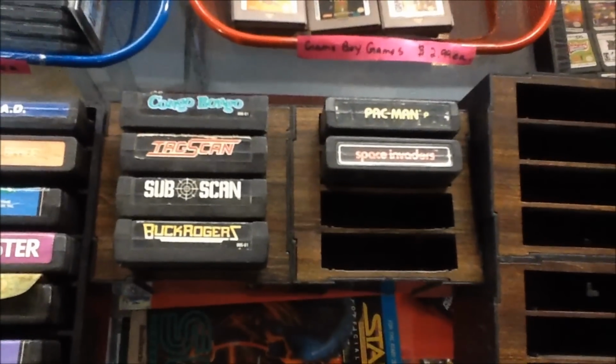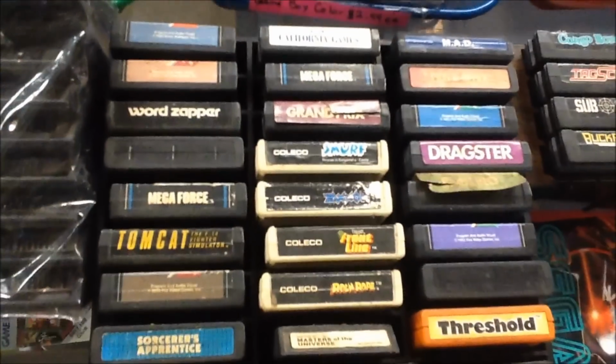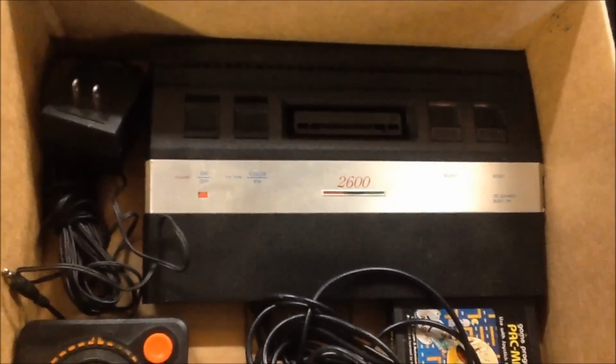Here are some of the 2600 games. Some decent stuff in these. I'm going to save the best ones for last. And here is a kind of off-brand. This is from the actual 80s though.